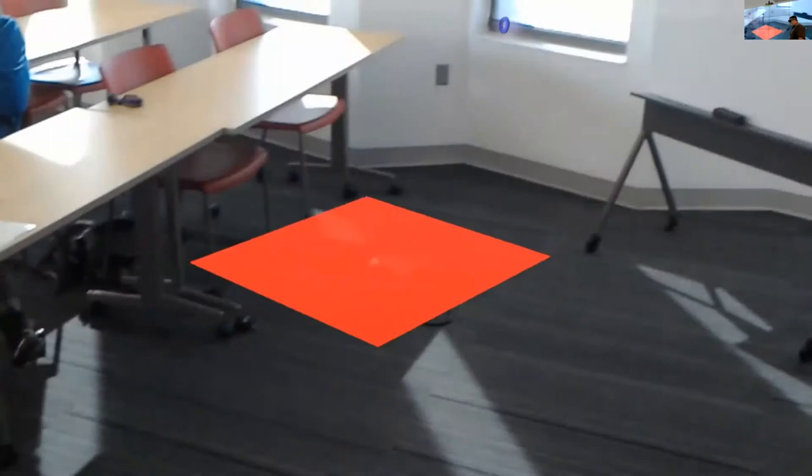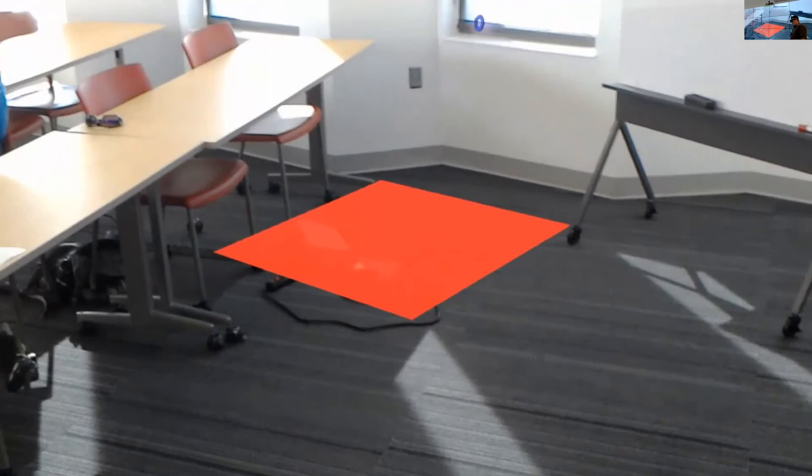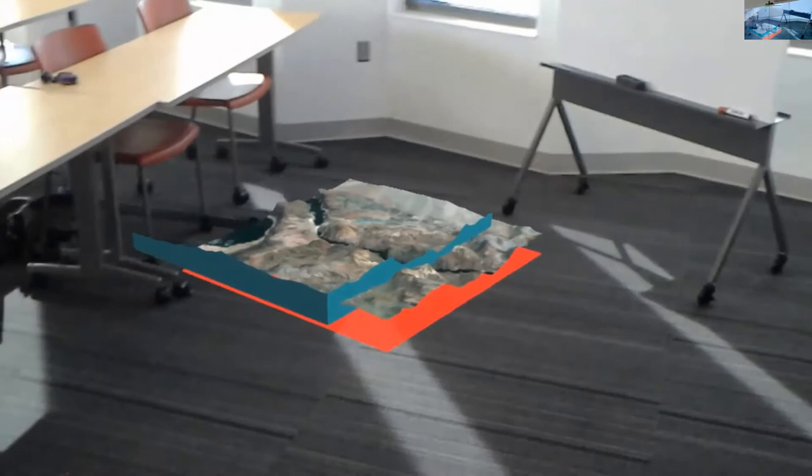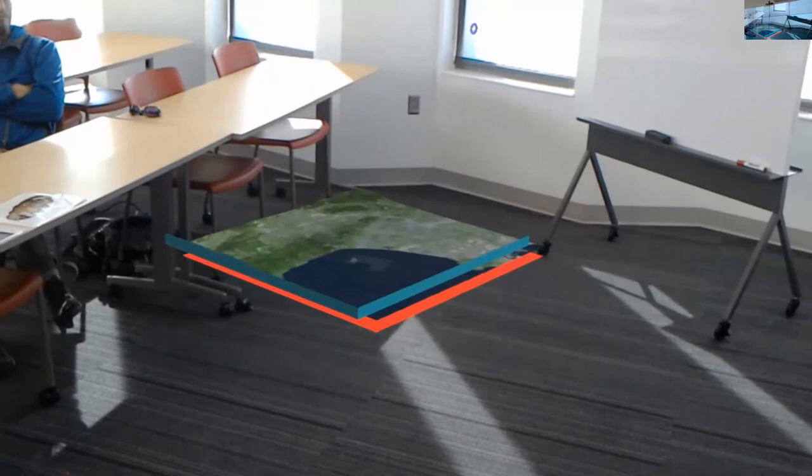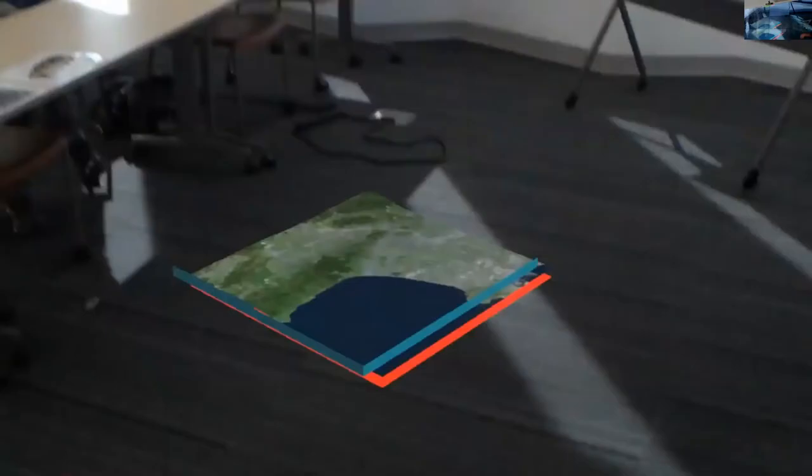And that's loading in from the web. So there's a little misalignment there. Let me step back. Show Los Angeles. All right, so the idea here is that you can have multiple HoloLenses all looking at the same thing, and you can pull down data from the web and it's just going to go ahead and build it out for you.